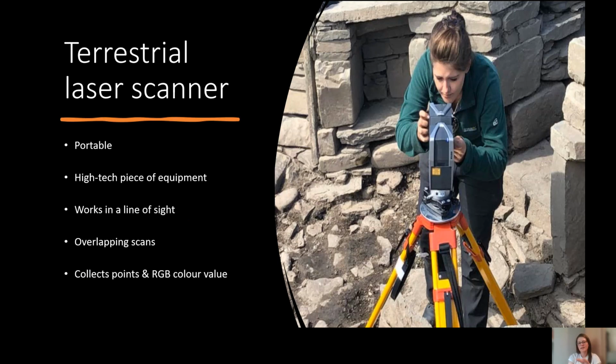As you can see to the right, the instrument is mounted onto a set of tripod legs. It's a high-tech piece of equipment and it works in a line of sight. So we need a lot of overlapping scans to create a reliable and accurate 3D model. And it collects billions of points and colour values, and we're able to then process these scans and then investigate and analyse later on.